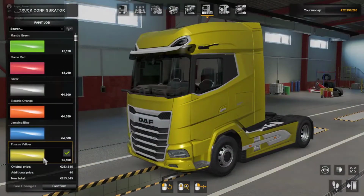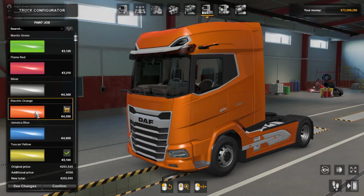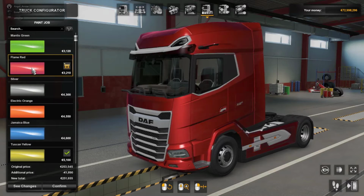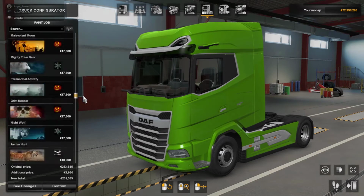The XG and XG Plus are available in a couple of stock colors, that is Tuscan Yellow, Jamaica Blue, Electric Orange, Silver and Flame Red. Of course, you're able to use all the paint jobs you have because SCS Software made them all compatible.